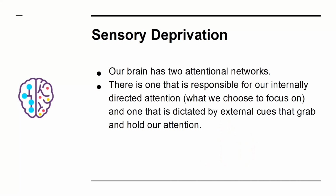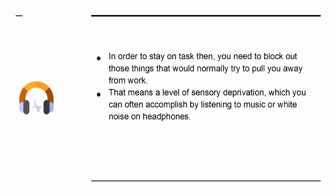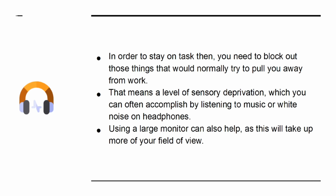Sensory deprivation. Our brain has two attentional networks. There is one that is responsible for our internally directed attention, what we choose to focus on, and one that is dictated by external cues that grab and hold our attention. In order to stay on task, then, you need to block out these things that would normally try to pull you away from work. That means a level of sensory deprivation, which you can often accomplish by listening to music or white noise on headphones. Using a large monitor can also help, as this will take up more of your field of view.